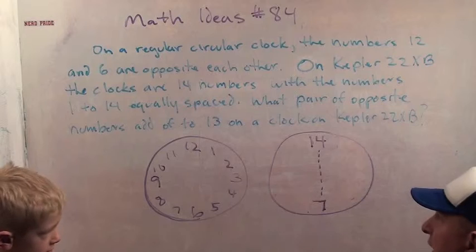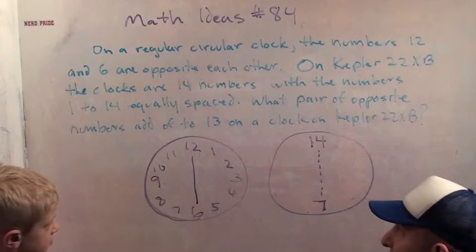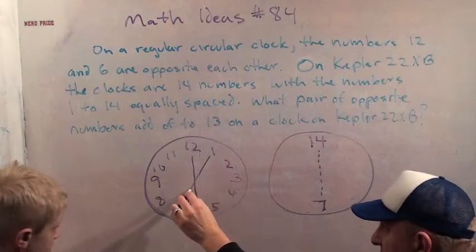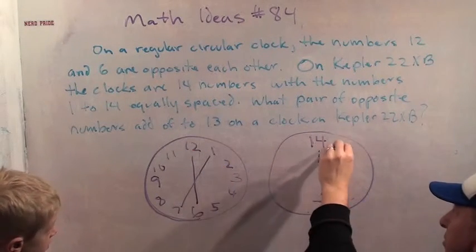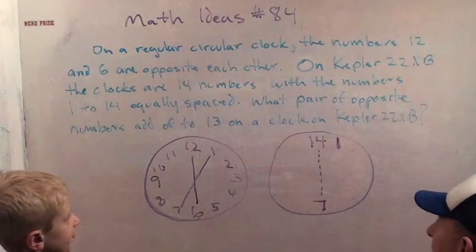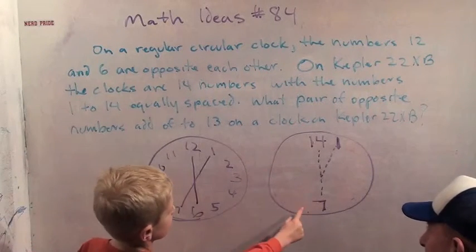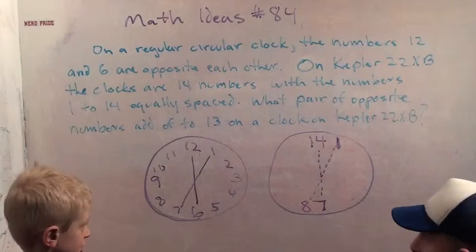Now look what happens on an Earth clock. 12 and 6 are exactly opposite. What number is opposite number 1 if you draw a line through the center? 7. So when you start going around this way, those numbers go opposite. So when I put the number 1 here on a Kepler clock, what number is that going to be opposite of? 8. And where's that 8 going to go? Show me with your finger and I'll write it in. Right there. So 1 and 8 are opposite each other.